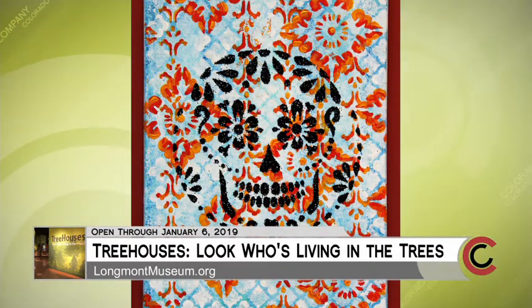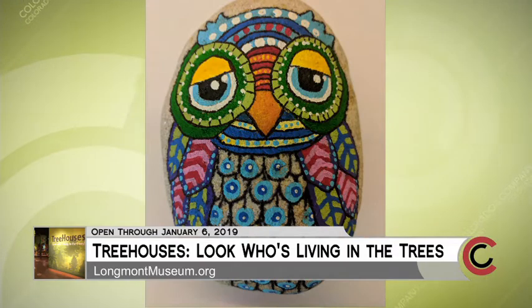You also have an extra special event. I always have the worst time trying to pronounce this, but I'm going to do it as best I can. Dia de los Muertos. Yeah, that's right. Our Dia de los Muertos, Day of the Dead, is a really special thing at the Longmont Museum. We're actually in our 18th year of celebrating this at the museum, and it's the largest Dia de los Muertos in the state of Colorado. We actually get 6,000 people who come through our doors in October and November for the exhibition and all of the programs that we have going on.